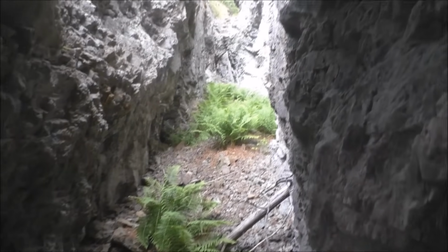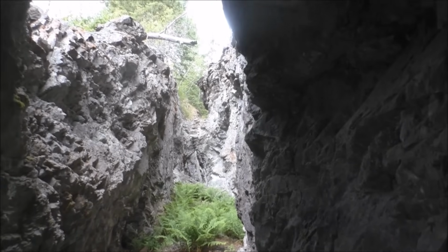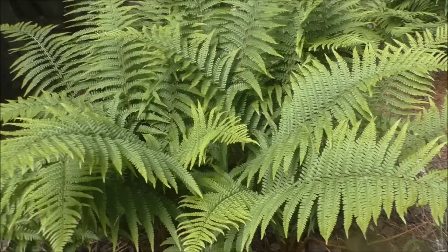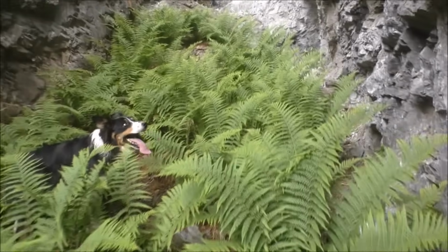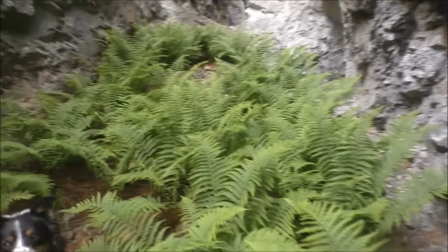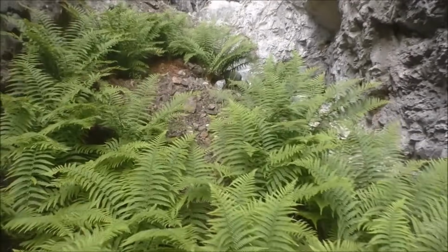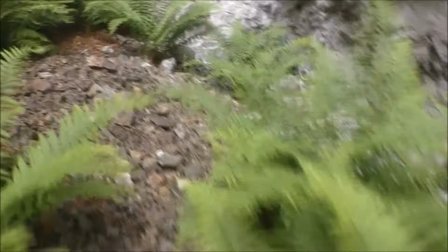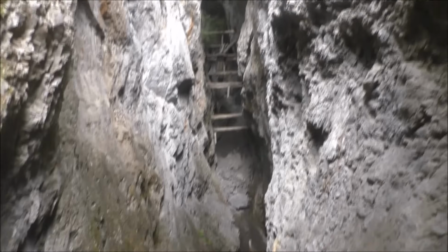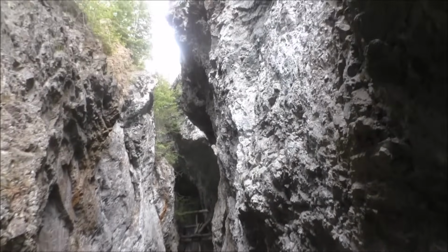The ferns growing here. And a hole. What's beyond that hole? Let's go see. Yeah, look at all these ferns growing in here. Pretty cool. Like Jurassic Park in here. Weird, you see these, nothing growing here but ferns. And carry on along up the mountain.